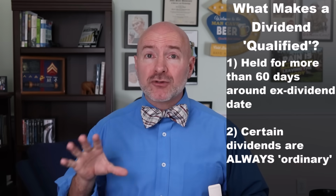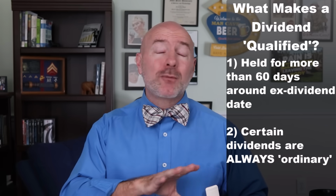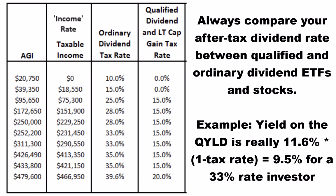Importantly here though, some of those income strategies and dividend ETFs don't qualify for that lower tax rate no matter how long you hold them. Any dividend ETF selling options to create that dividend income like the QYLD does, all that dividend is going to be taxed at the higher income rates. And think about it this way, that 11.6% dividend on the QYLD looks great, but if you're in the 33% income tax bracket, then it's really only a 9.5% yield because you're paying that higher tax rate rather than the 15% you could be paying on qualified dividends.